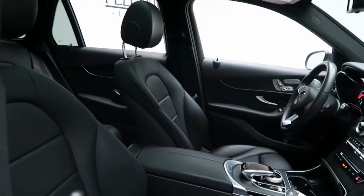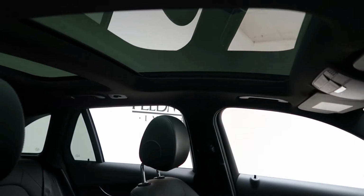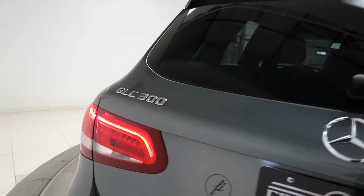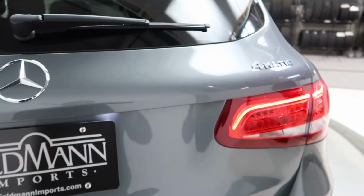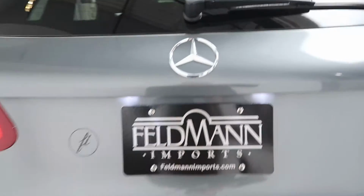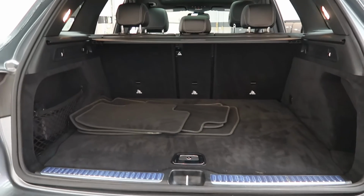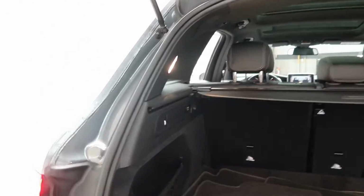Black MB-Tex interior. Pano sunroof. Come around back. GLC 300 4MATIC badging. Power liftgate. Set of clean floor mats, fold down rear seats, cargo cover.